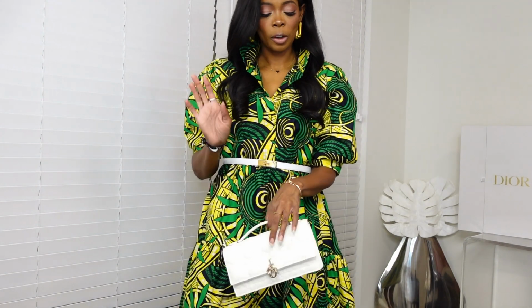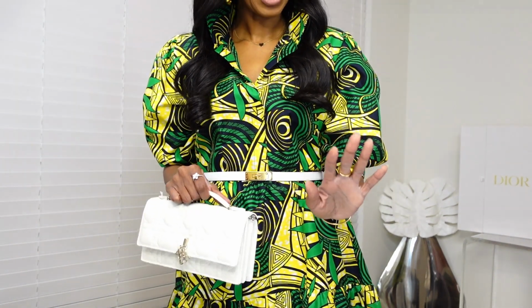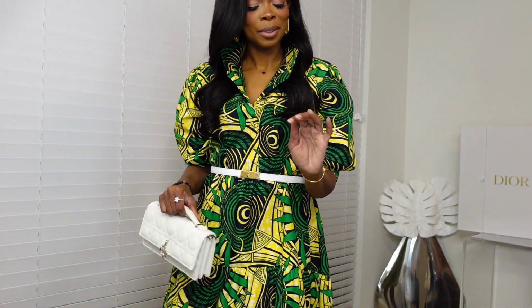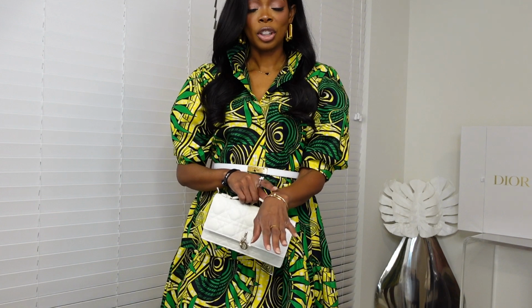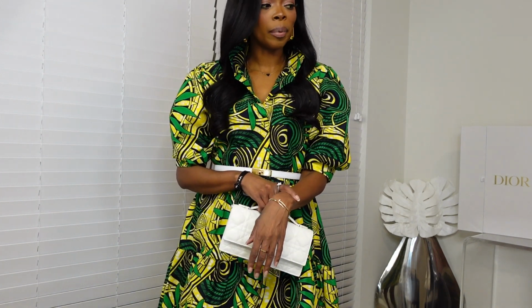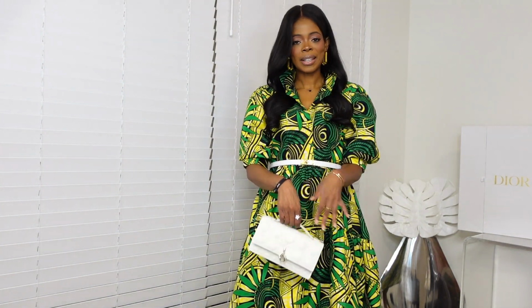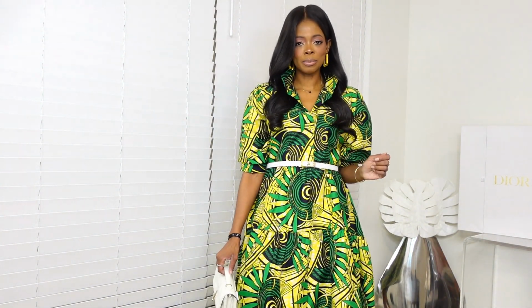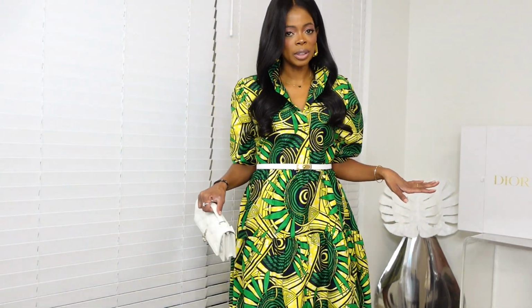This would probably be great with a good chunky bracelet as well if you want to do that. I just couldn't find one at the moment, so I just put on my gold Cartier Juste un Clou bangle. But even my Love bracelet, if you want to do a nice stack, just because you have a lot of real estate on your arms, if you want to add some jewelry, just add a little bit more there. Or if you want to be minimal like this, that works too.